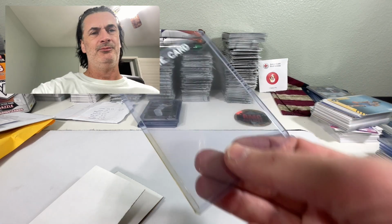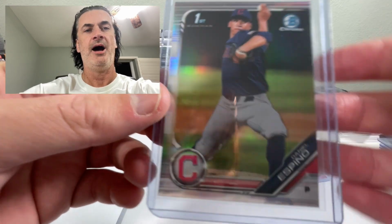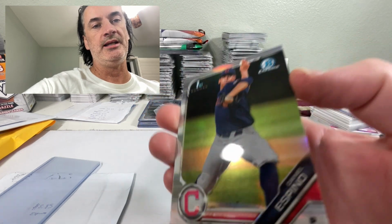It's just me, but when they send these, do you want to toss those out and just get a normal one that doesn't say that on there? Rookie card? A me problem? Probably. Up next, Daniel Espino, highly rated Indians pitching prospect. $5.85 for this one. I've been trying to pick up some of his graded stuff, but it's just too costly. This one, I'm going to take a look. It's tough. It's 2019.